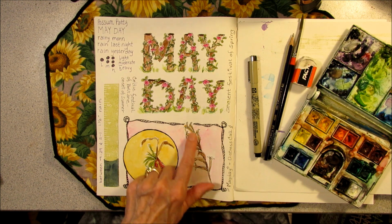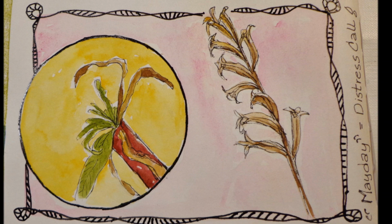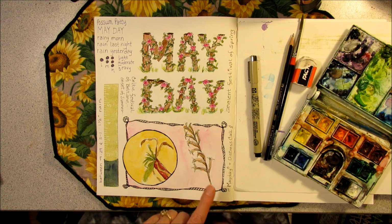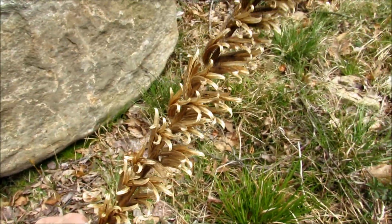I drew a picture of the stalk from last year, because a lot of times you can identify a plant in winter or early spring by last year's stalk. Last year's stalk.